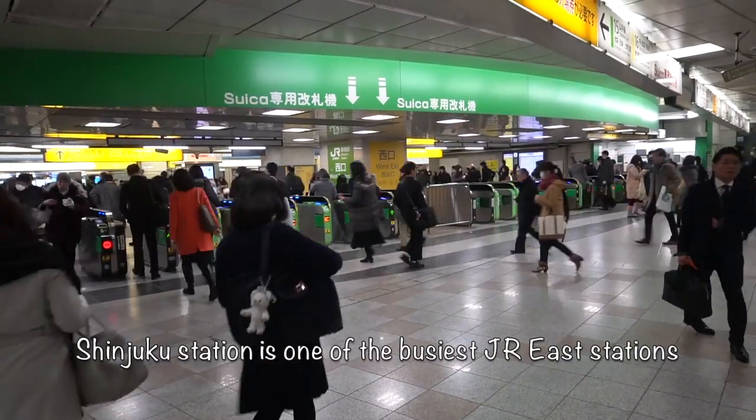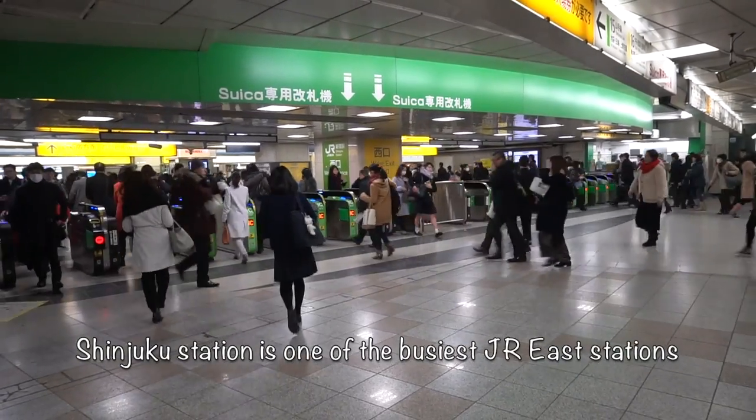Now I have arrived at Shinjuku station, west exit, and this might be the exit which goes near my hotel. And now the last leg is from the station to the hotel on foot, and I hope I will not get lost there.